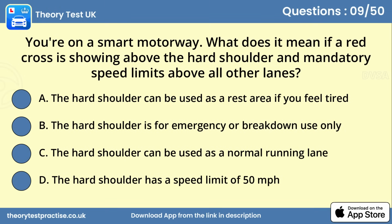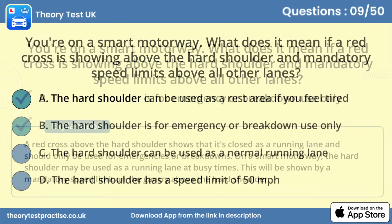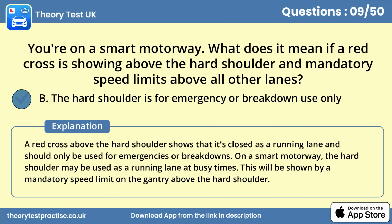Question 9. You're on a smart motorway. What does it mean if a red cross is showing above the hard shoulder and mandatory speed limits above all other lanes? B. The hard shoulder is for emergency or breakdown use only. A red cross above the hard shoulder shows that it's closed as a running lane and should only be used for emergencies or breakdowns. On a smart motorway, the hard shoulder may be used as a running lane at busy times. This will be shown by a mandatory speed limit on the gantry above the hard shoulder.